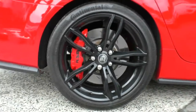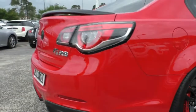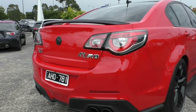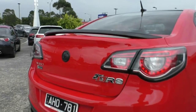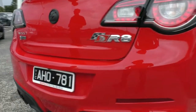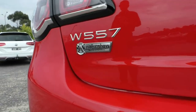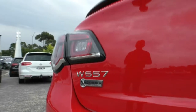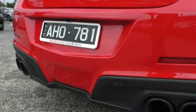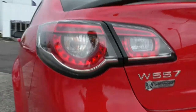As we move around to the back of the car, one thing I haven't touched on, as you can see, there is not a single mark on this car. As we move around to the rear, obviously, once again, all of our distinctive chrome badging, and you can see the Walkinshaw 557 badging on the left-hand side there, which we're going to talk about a little bit later in the video. Reverse cameras, standard reverse parking sensors as well. Clear tail lights give it that really good look. We've got the black lip spoiler as well.